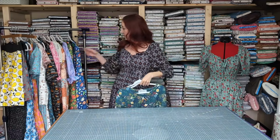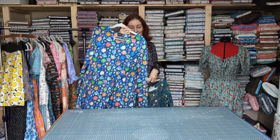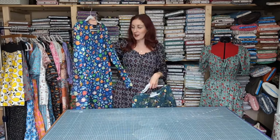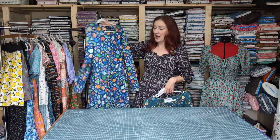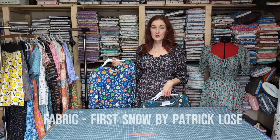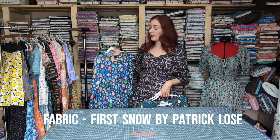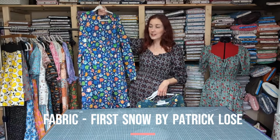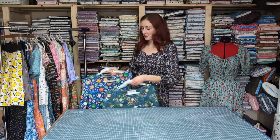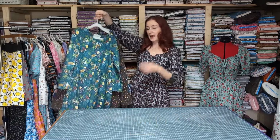I also made an indigo dress in Christmas jumper fabric because it is fun to have a pretty dress that's not just wearing a big knitted Christmas jumper, because I don't know about you, but if you visit certain families it is hot in there and you don't want to be wearing a Christmas jumper. So I thought a Christmas jumper dress would be a fun alternative. So those are my indigos.